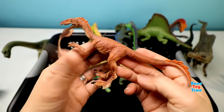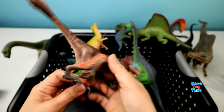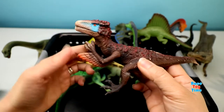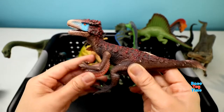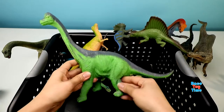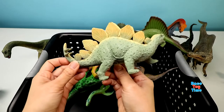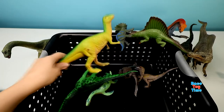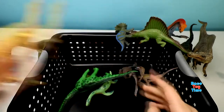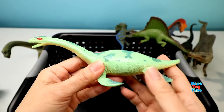Next we have Tawa. Uteraptor. Brachiosaurus. Stegosaurus. Dryosaurus. Brachiosaurus. Plesiosaurus.